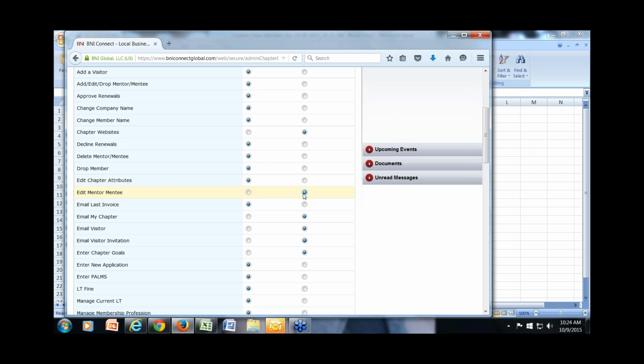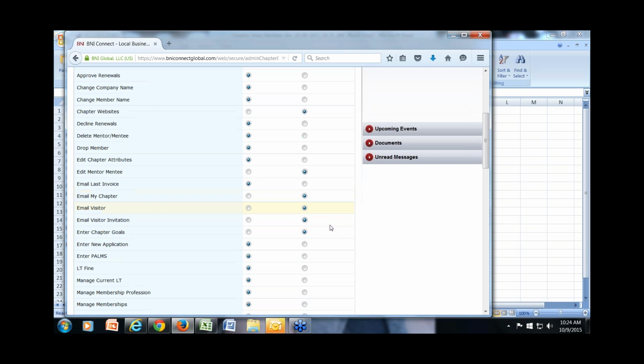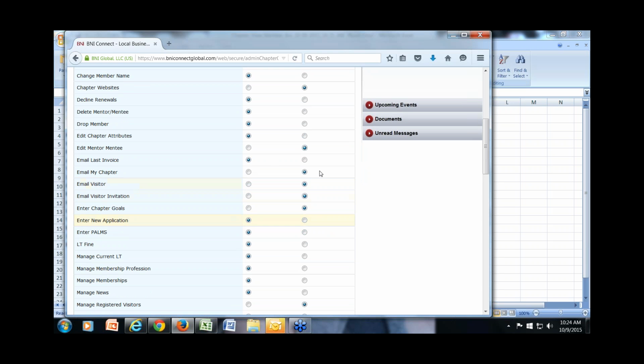And where you see edit mentee, it's just saying that the secretary treasurer has that access. But there's a whole manual and a training process to go through. So that's why we just haven't adopted it yet in this region.